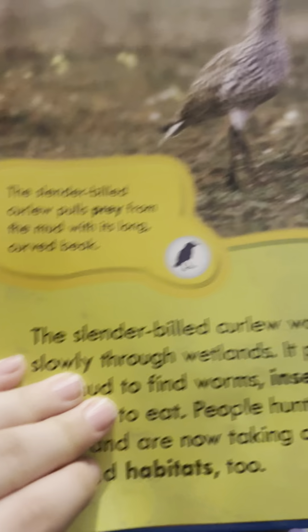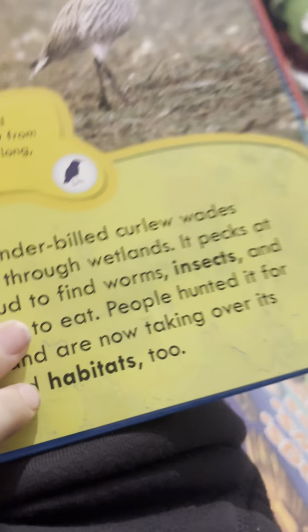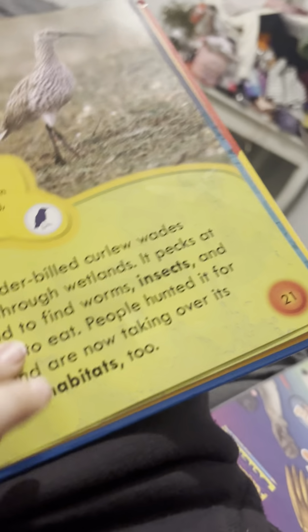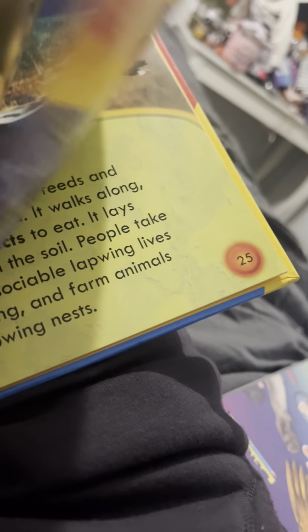The curlew pulls prey from the mud with its long beak. This is a bird.